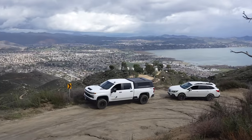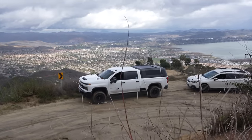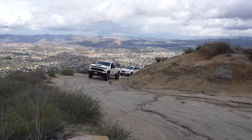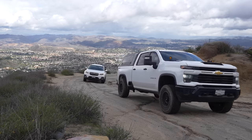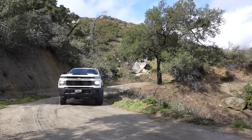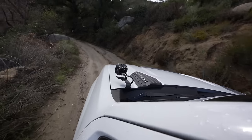Oh, that's gnarly. Look at that view. Dude, we are up here. Like a champ. Man, this thing is so sick. This is a problem because I'm getting bit by the bug. I'm gonna wanna adventure literally everywhere.